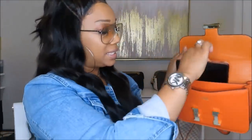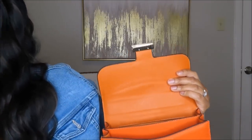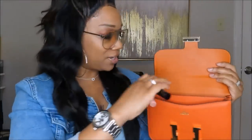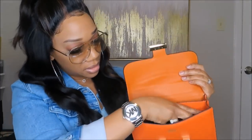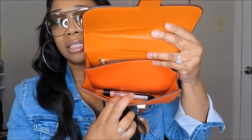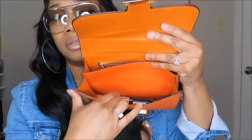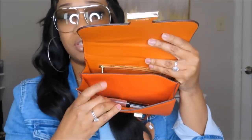Okay, I'm actually gonna get my cell phone and stick it right on in there. Okay, and this is what it looks like. We're gonna go ahead and put some of my lippies in here as well. I don't want this to fall out, which I know it's not gonna, but due to me sharing it like this, I hope it don't fall out. But yeah, there we go. You can also store your lippies right there, y'all.